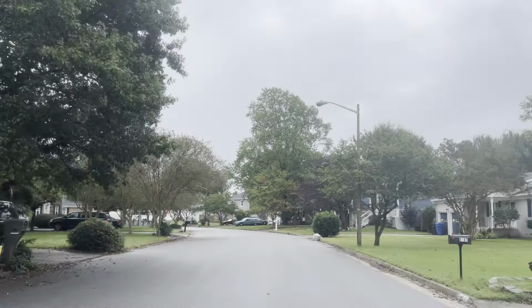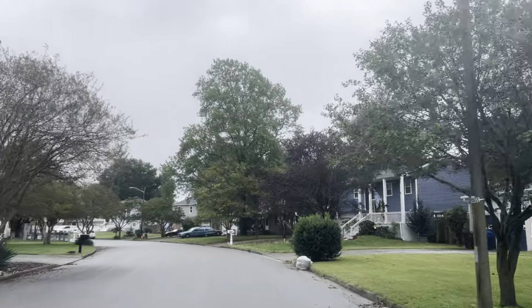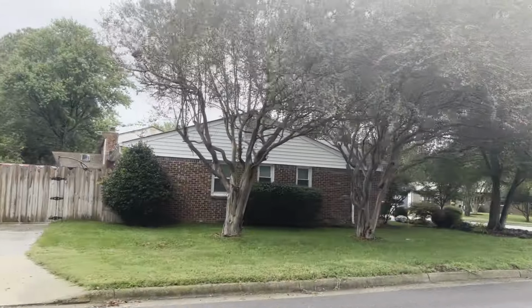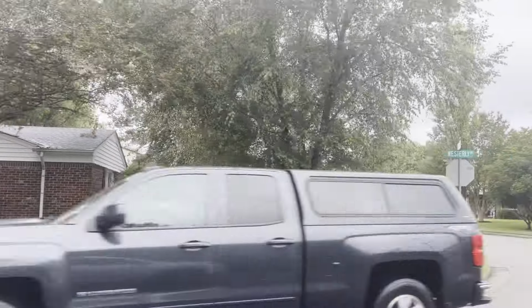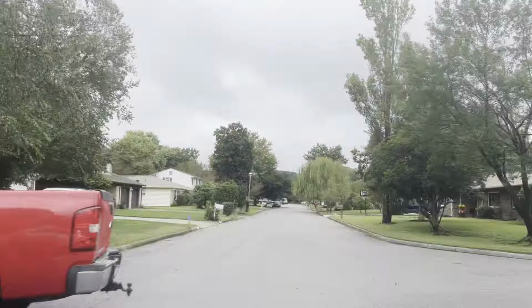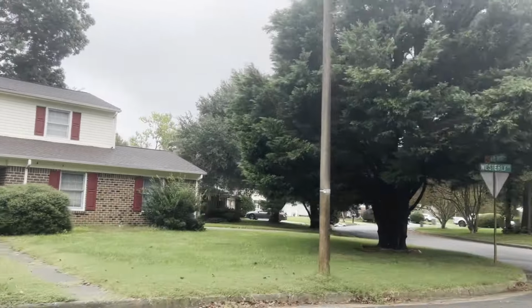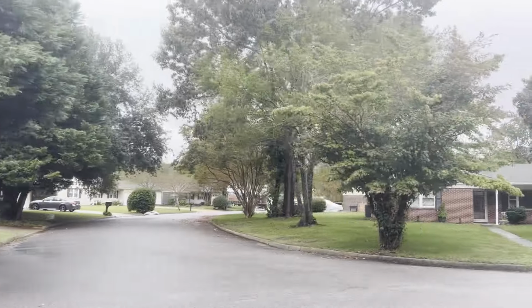lot size oftentimes. So while there are some in here that are like a quarter of an acre, 2/10 of an acre, you'll find some that are just a little bit bigger, a third of an acre sometimes, that makes it feel a little bit larger, a little bit more space between you and your neighbors, so that even though you're not paying an exorbitant amount of money, you're still getting a lot of value for what you're paying.